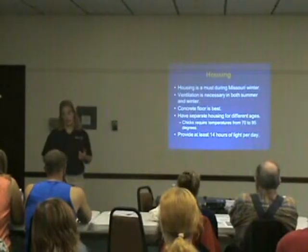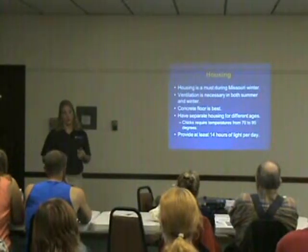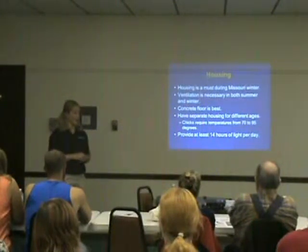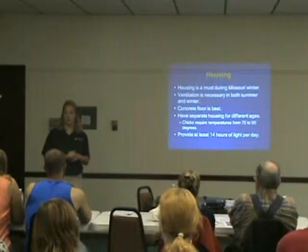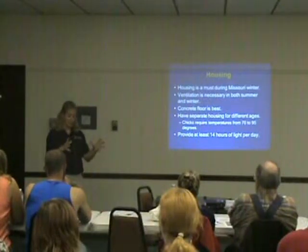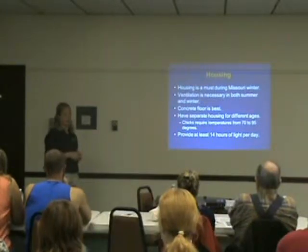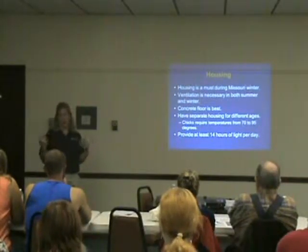Make sure you have separate housing for separate ages. Chickens are notorious for picking on each other, and hence the term pecking order. It's very, very true. You know, they have that order, and once you introduce new birds or young ones, they're right there for the picking. So definitely try to keep your older birds away from your younger ones.